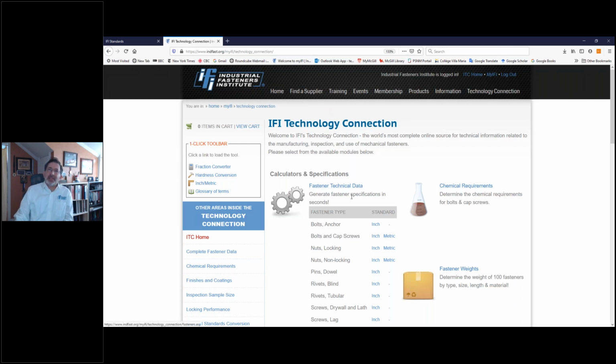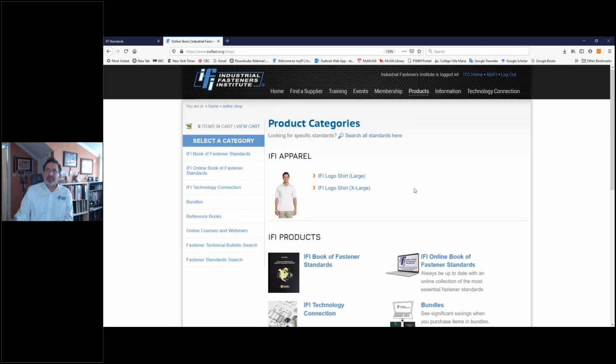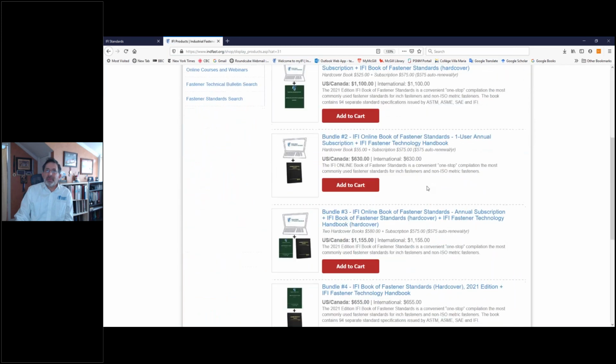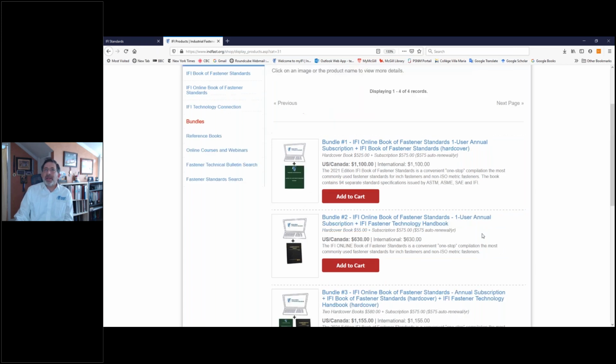We don't have a discount for the combined subscription to the ITC and the book, but you do have bundle discounts. I'm going to go into our products tab. You do have bundle discounts if you buy a subscription to the online book and a copy of the hardcover, or a copy of the technology handbook. But to combine the Technology Connection specifically with the online book, we don't have a bundle discount for that.